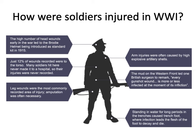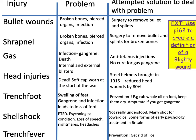As well as all of these injuries from the actual experience of fighting, there were of course injuries from just the conditions themselves. For example, trench foot is a very famous condition whereby the feet are essentially rotting. They swell and they get infected, and it can ultimately lead to the loss of the foot. It needs to be amputated. And it's all because of the horrid wet conditions of the trenches. You also had trench fever, which was a fever transported through the lice that the men got in these unsanitary conditions. Now I've given you a basic run through of some of the various different injuries that men suffered from. Complete this table.